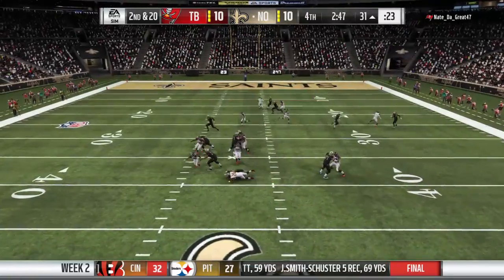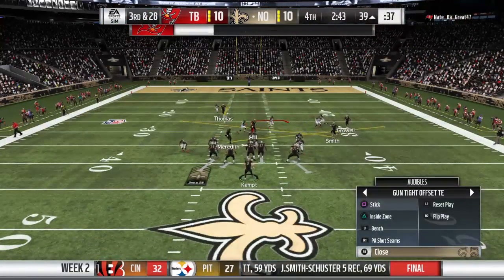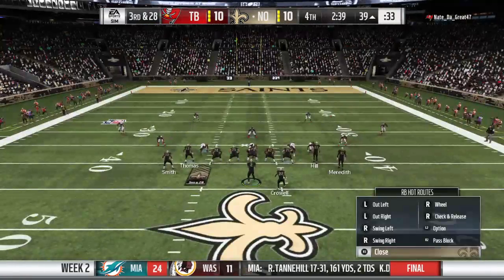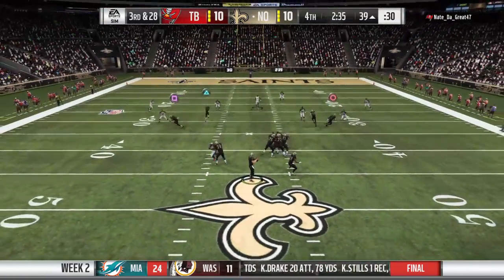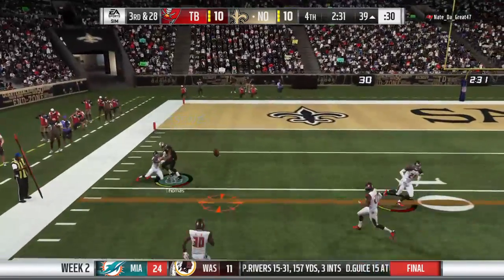Now they'll throw here out of the gun. And he's going to go down again. The amount of sacks that they've absorbed in this game is absolutely extraordinary. Let's just face it. This offensive line, flat out, cannot handle this pass rush. It's been demonstrated time and time again. Now on 3rd and long, they'll look to throw.